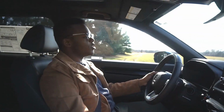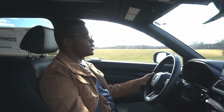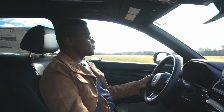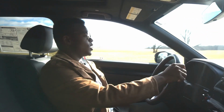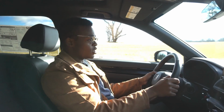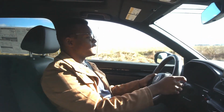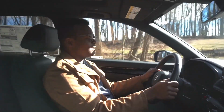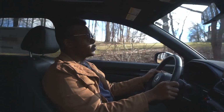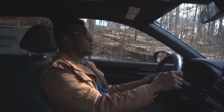I do also notice that sport mode makes the regen braking by default a little bit more sensitive. So it's kind of like it's trying to do engine braking. Wow. So there's no road feel. That's one thing, which kind of makes it hard to drive it sporty, but this is a CRV, who is driving it sporty? And I'm nowhere near the limit either, but the lane departure is real annoying.